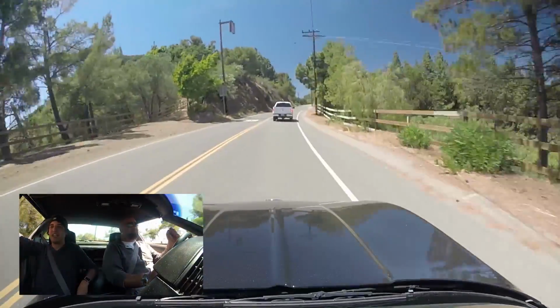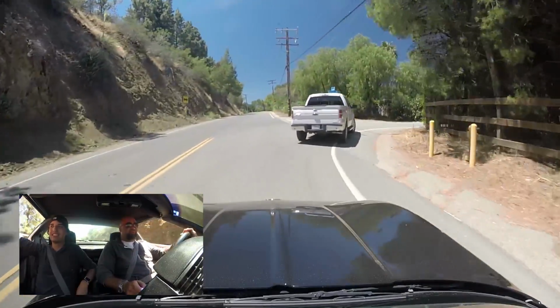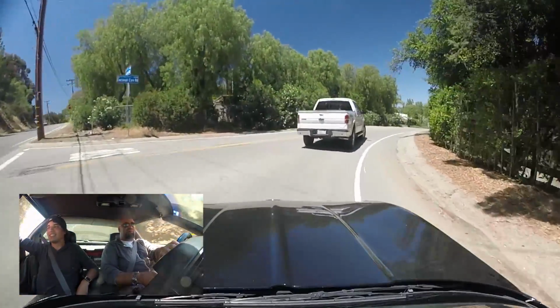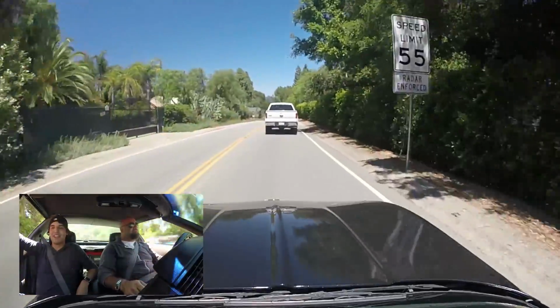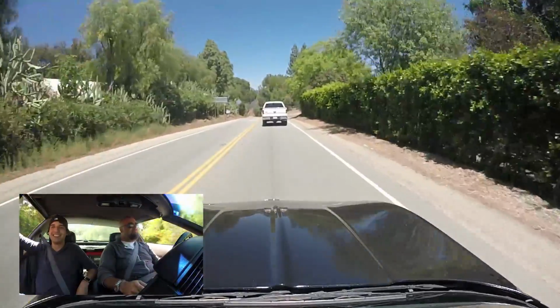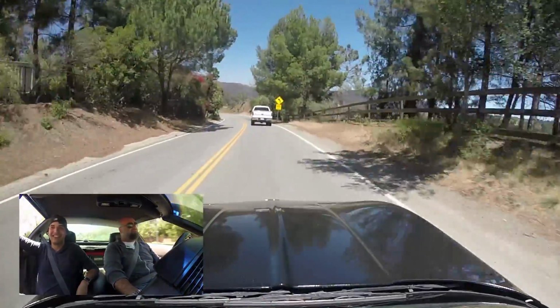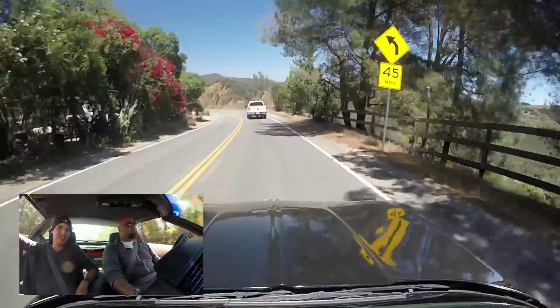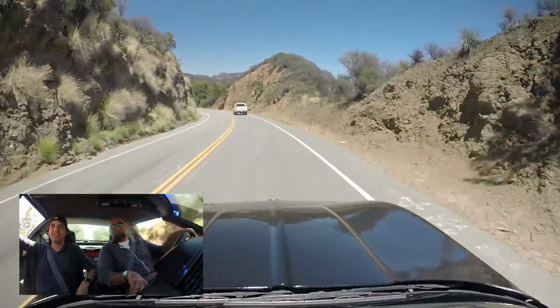Don't turn. Don't turn. Would you want to be a gentleman and let a fine early 90s sports car pass? Cobra. Do you want to let it pass? Would you be a sir? No, it's not going to happen. All right, well, we'll go slow for a second and make a little bit of a gap. That's the other way we do it in the canyons.